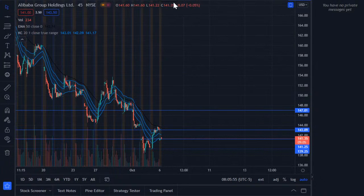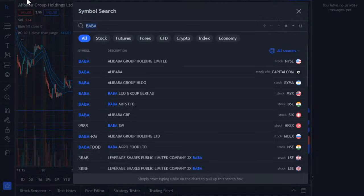Here. Dotted line. So 144.59. Realistic target on Baba. 144.59 for a day trade. Writing that down. Writing that down. All right, let's go to Ford.